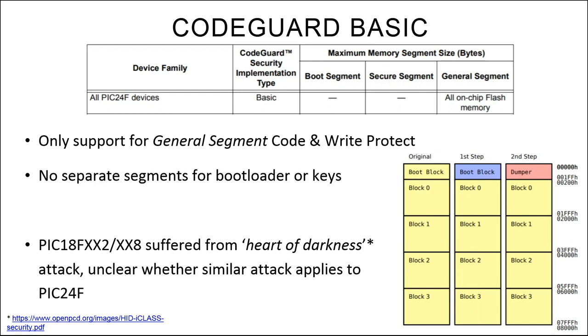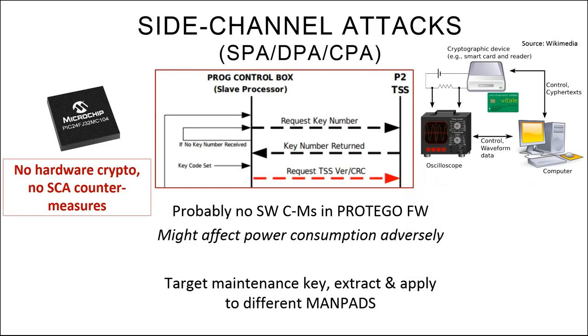I didn't delve into CodeGuard security in depth for the newer PIC microcontrollers because I didn't have the time for that. But interestingly, older families' code protection suffered from what they called the Heart of Darkness attack. What you basically did here is that you could erase the memory on a per-block basis, and that would reset the security settings only for that block. So for the first block, the boot block, you would override it with a dumper, and upon execution, that would dump the rest of the microcontroller memory. Then, at a later stage, you would override one of the other blocks with another known good, and then dump the boot block that way, and you would be able to extract it. I'm not sure if that applies to these microcontrollers as well, but it might be an interesting avenue of approach.